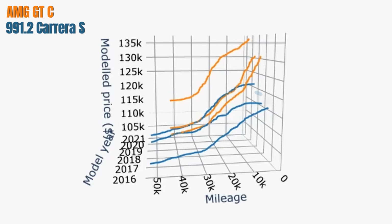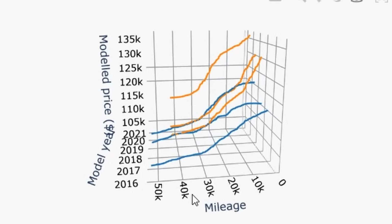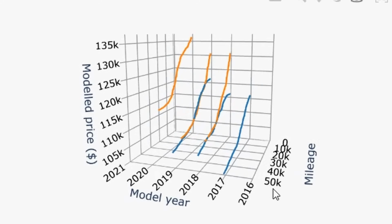A consequence of this is that the 2019 and 2018 GTC fall below an equivalent Carrera S at approximately 25 to 30,000 miles. Shortly after that, the depreciation rate falls in both markets and the difference between the two becomes much smaller. Now these curves of course aren't perfect. There are not so many cars for sale with 1,000 or 50,000 miles, so the estimates at the end of the lines aren't completely trustworthy, but they are at the period in between. Let's have a look at another example.